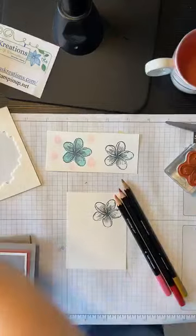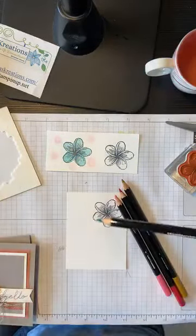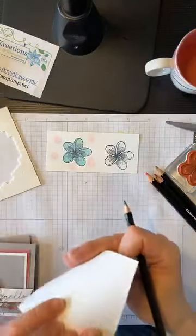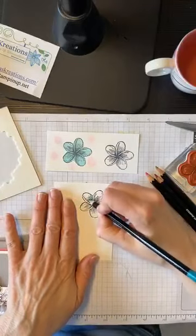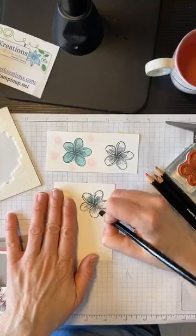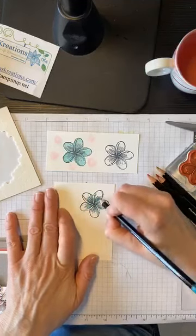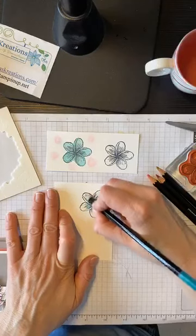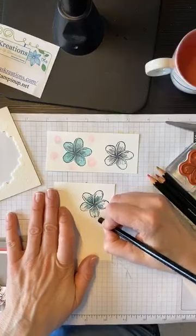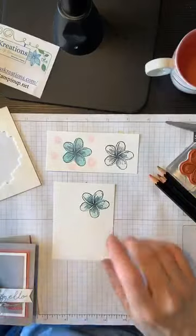Let's see, do we want to use these colors again? I think I'll use this one. This is so pretty, Coastal Cabana. Okay, and then regular Whisper White cardstock. Now our Whisper White cardstock is special, it's smooth. There's nothing that you are going to find in Michael's or any of those big name stores that will match it. It's hard to describe how smooth it is. It's like a baby's bum. Very nice. Okay, and I'm kind of scribbling a little bit just because I wanted to show you.